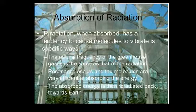When those molecules absorb that energy, they take it in, and just like when we talked about the photoelectric effect and energy being absorbed and re-emitted, that energy actually then gets re-radiated back towards the Earth. So these greenhouse gases absorb the energy, they start to vibrate, they start to shake around a little bit, and then they re-radiate it back towards Earth. So it keeps that energy near the surface of the Earth.